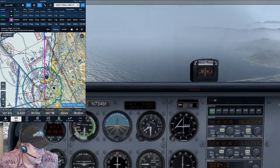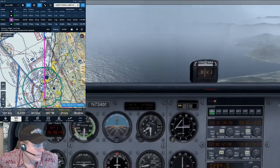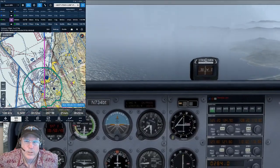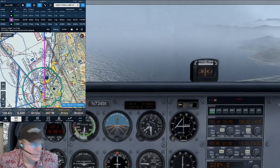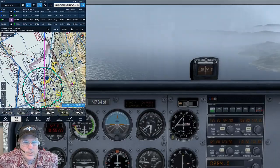Ninvan asks about Santa Catalina. It is an island just off of Los Angeles, and it has an airport, and they call it the airport in the sky because it's on the very top of the island. It's about a 20-minute flight from the coast.